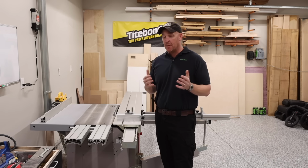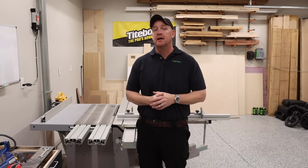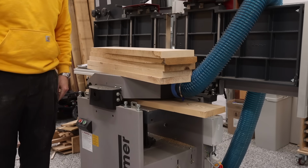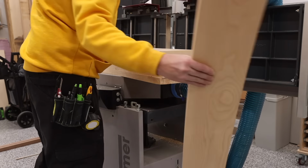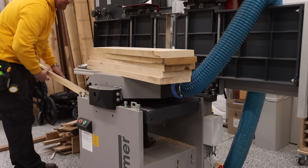Now, why was last year the reason why I decided to put one of these in the shop? I'll be quite honest with you. I've had a lot of people over the years ask me, have you ever considered a slider? They started asking me that question a lot when I got the A341 jointer planer combo, which is also a Hammer machine. And I think because I put that machine in my shop, people were like, okay, well, have you thought about any of the other stuff?